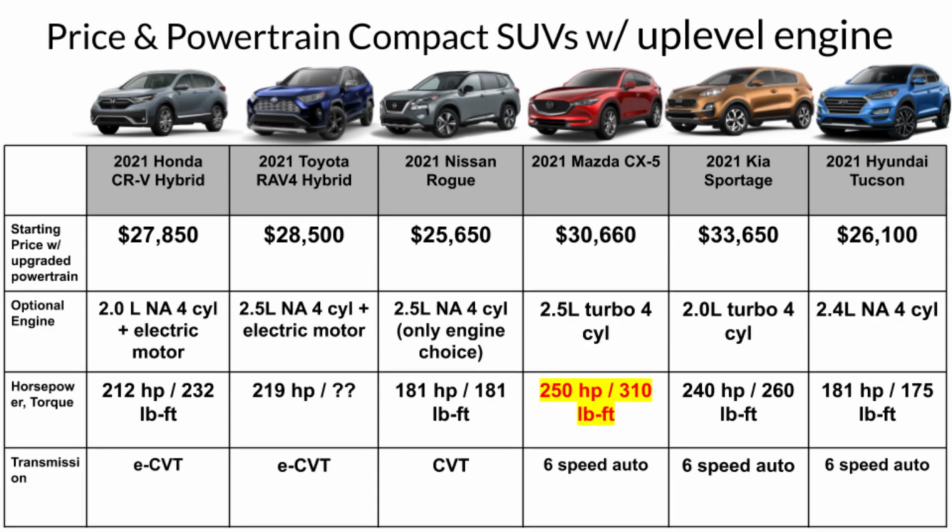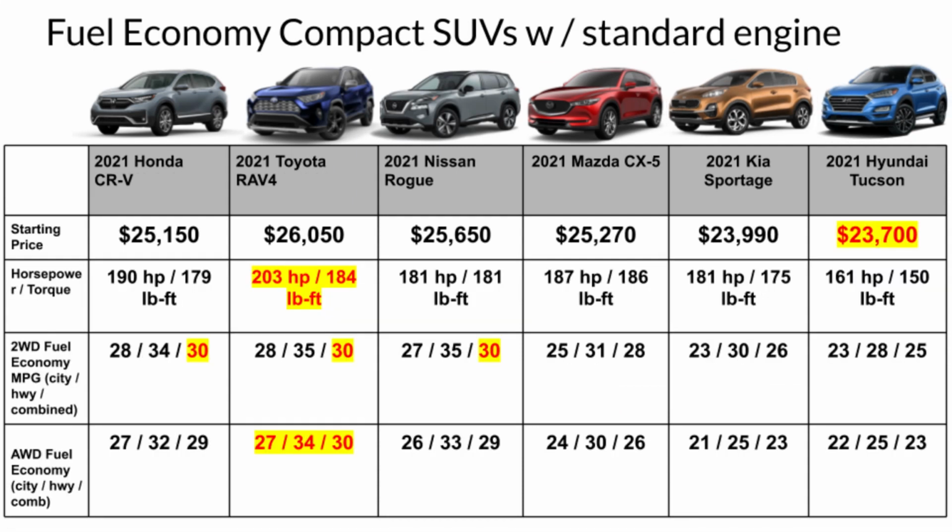The uplevel turbo engine makes the Sportage one of the most powerful in the class and makes it significantly quicker than the base engine. The 0 to 60 miles per hour in the base engine is around 8.8 seconds, while the turbo gets there in about 6.7 seconds.